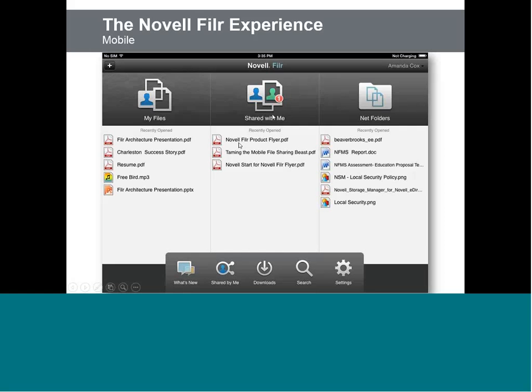There is also Shared with Me. So I mentioned before that we have this sharing capability that is built into Filr. If the administrator allows it, you can in fact share files with internal people as well as external people. When you do that sharing, you're doing so because that other person does not have actual rights to that file system. So what we will do is proxy those rights on behalf of that user, and that's why those files that have been shared with you show up here.